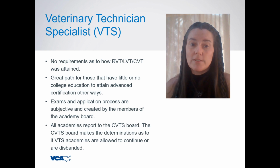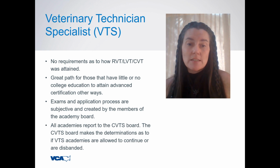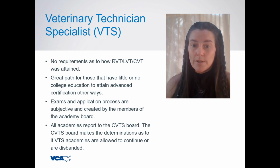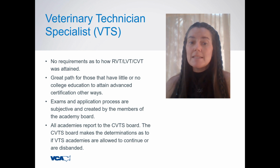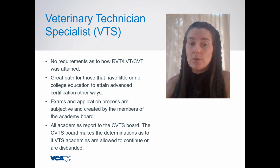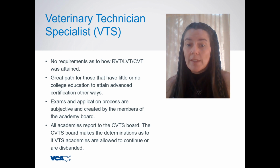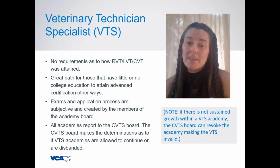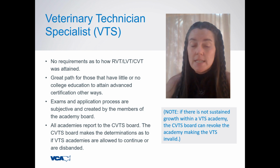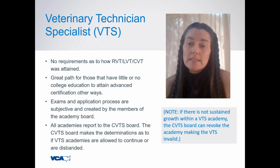Because remember, those boards are changing every couple of years. All of these academies, all of these VTSs report to the CVTS board. The CVTS board makes the determinations as to if VTS academies are allowed to continue or if they're going to be disbanded. Please know that if there's no sustained growth within a VTS academy, the CVTS board can absolutely revoke the academy, making its VTS invalid. So these are things to be mindful of.